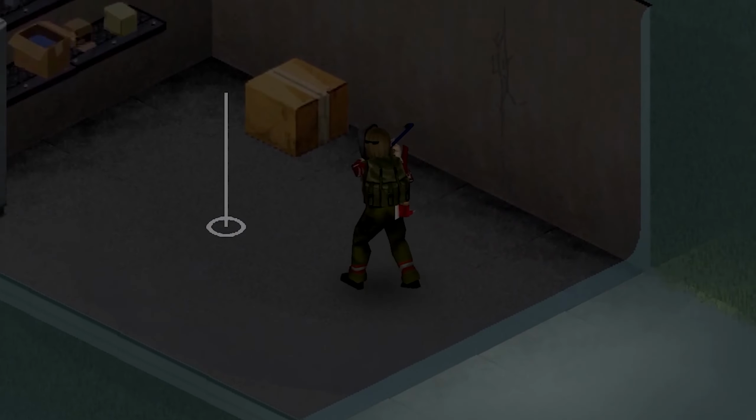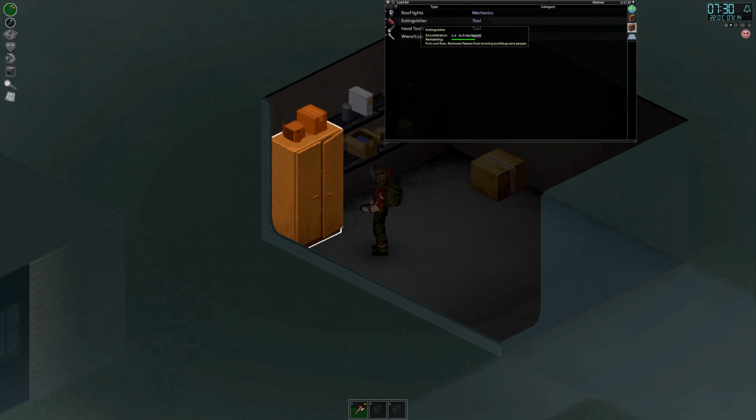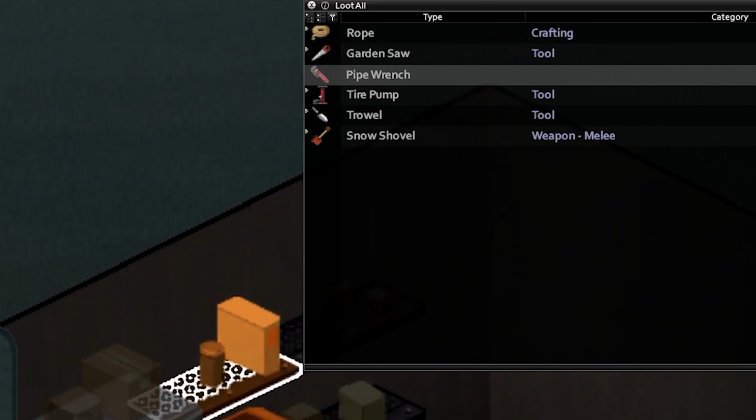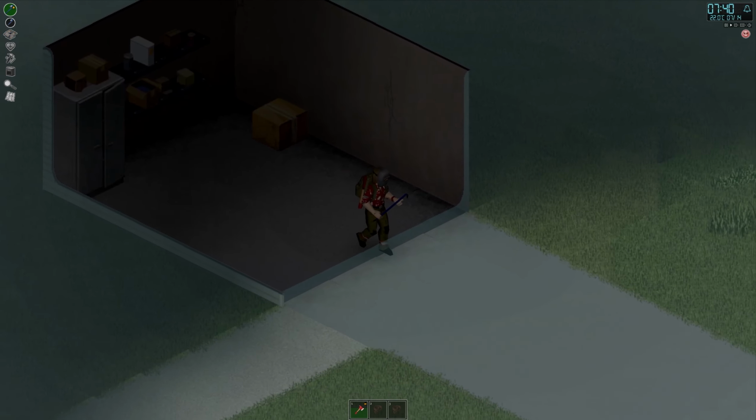Hey, we're in! There's no generator. Roof lights? Part for tuning. Oh, I'm guessing that's for a car. And a pipe wrench! Here we go! Right, that's one thing off our list. But yeah, like I said, they're not exactly rare.